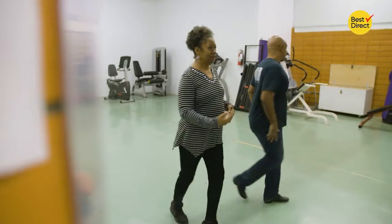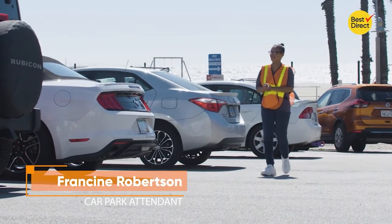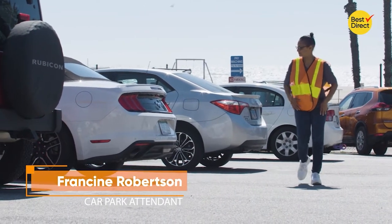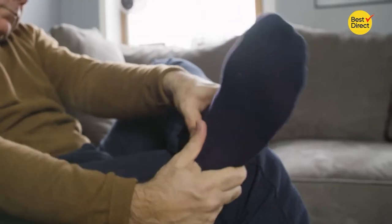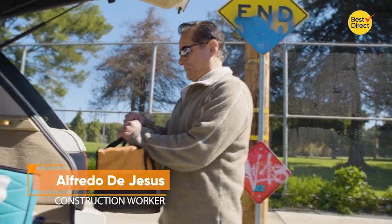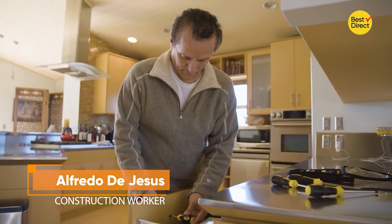I thought my salsa days were over. Thanks to Superthotics, I am back on the dance floor. Sometimes I'm on my feet for 10 hours, and that's taken a toll on my lower back and especially my feet. I've tried everything, nothing really helps. Whenever I wake up in the morning, I have pain in my feet. The moment you start feeling pain, you have to stop. And I work in construction, and if you're on a deadline, I can't go take a break to rest my feet.